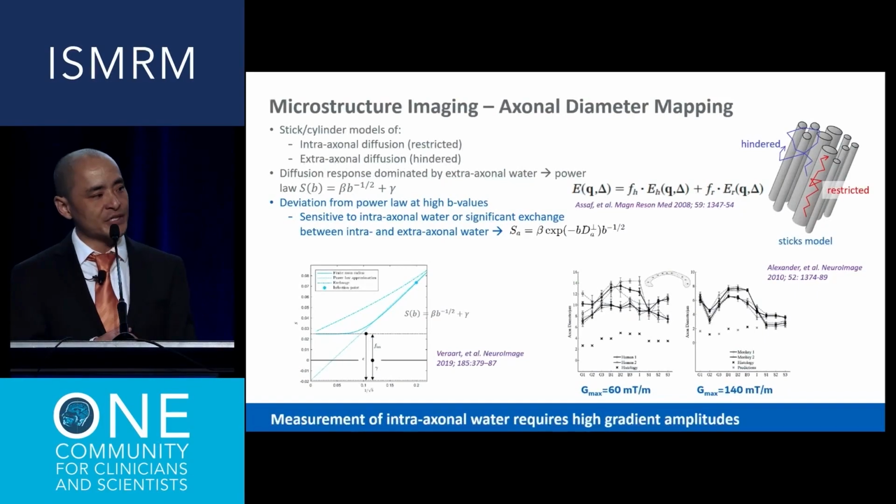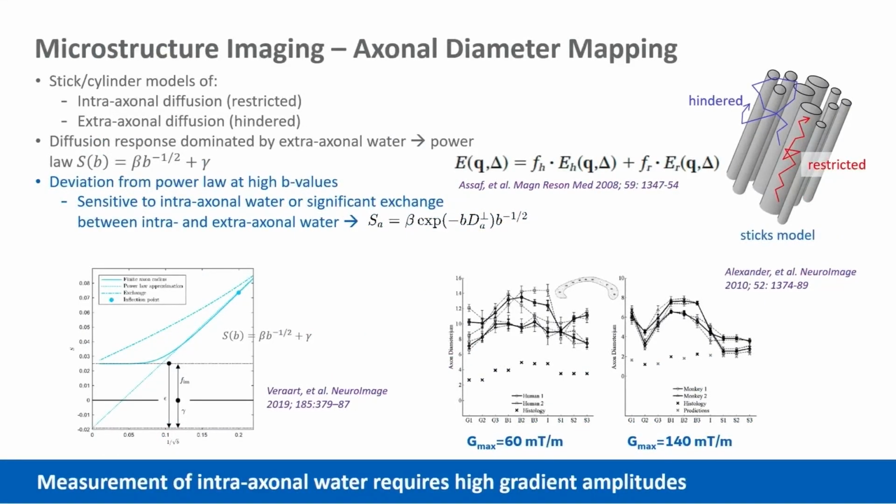The first is microstructure imaging with axonal diameter mapping. We think of the white matter as two compartments, one being the intra-axonal compartment, a bunch of cylinders with restricted diffusion, and the extra-axonal compartment being hindered diffusion. We have this equation showing the diffusion signal contribution from both compartments. It turns out that the diffusion response is dominated by the extra-axonal compartment at standard B values. So if you're imaging with B values below 6,000, a lot of your signal is coming from the extracellular extra-axonal compartment. We start to get deviation from the power law at high B values above 6,000, and that is the regime at which we start to develop increased sensitivity for intra-axonal compartments.